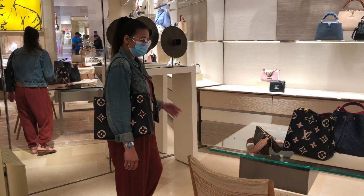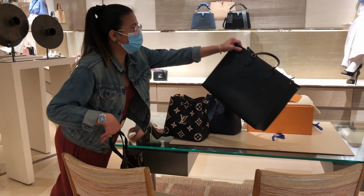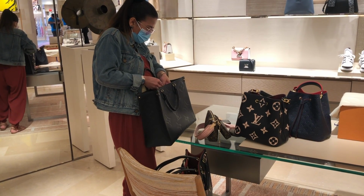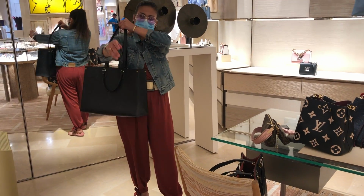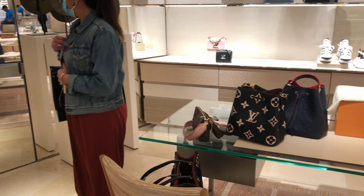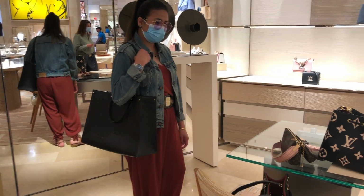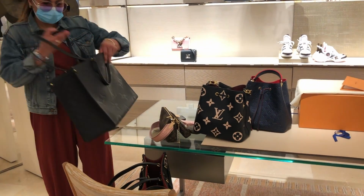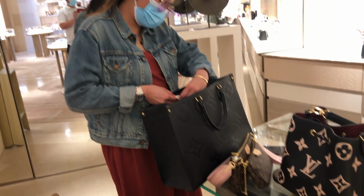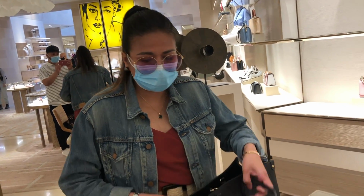So that is the MM size, and I find it too small for me. While the GM size, I thought it's gonna be big, but actually when I tried it on my shoulder, I feel that this is the perfect size for me. For your reference, I am 5'4", and it doesn't look too big. So with my body build and my height, I think this is the perfect size for me. So if I'm gonna buy the On The Go, which is on my wish list, I will definitely go for the GM size or the biggest size. It is also a good size to take with you when you travel.